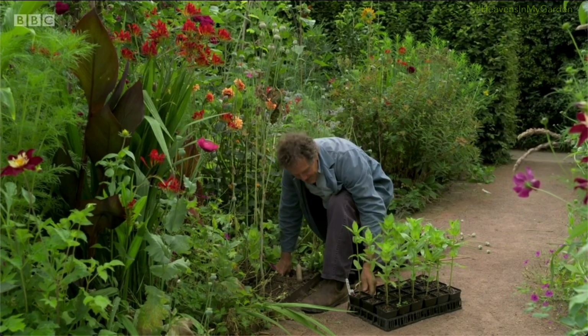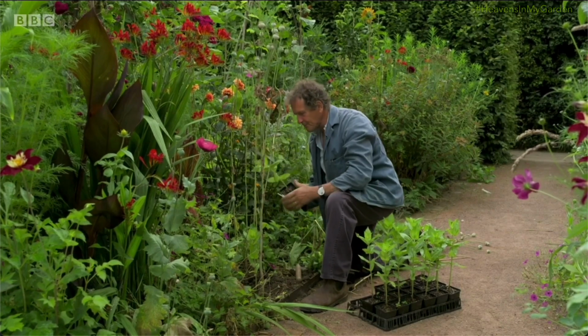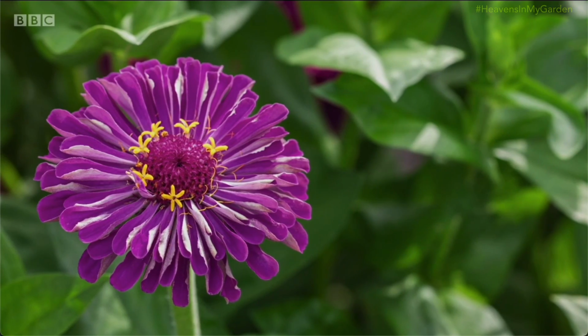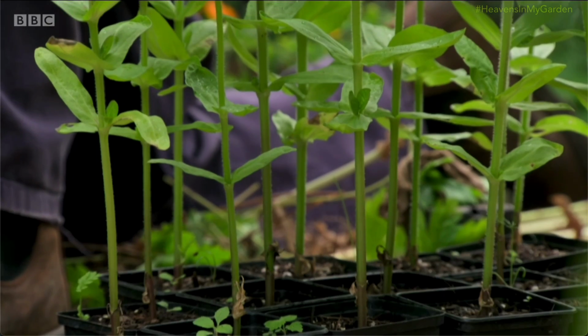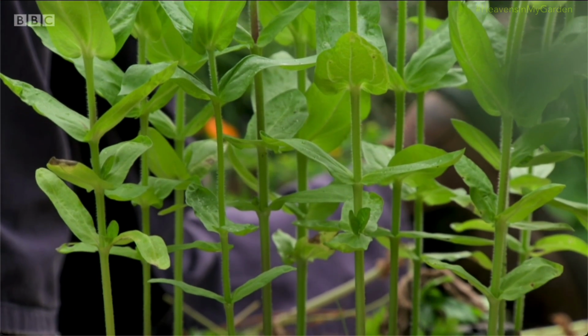I'm popping some zinnias here into the jewel garden. This one is Purple Prince. These are a bit late and we've grown them from seed but didn't sow the seed when we normally would do, which would be the beginning of April.